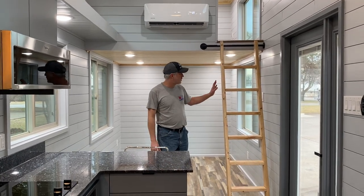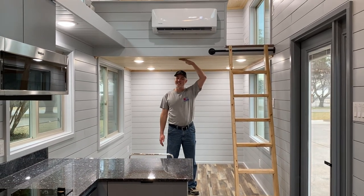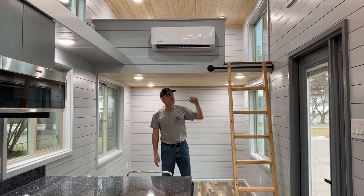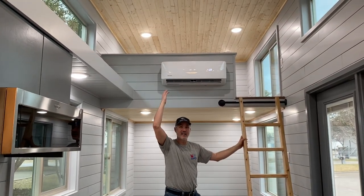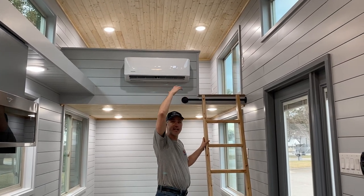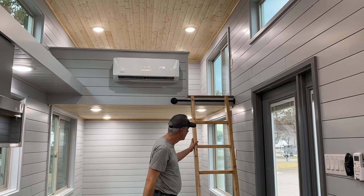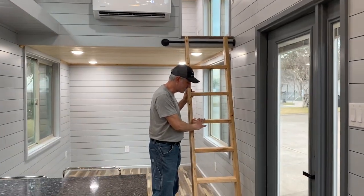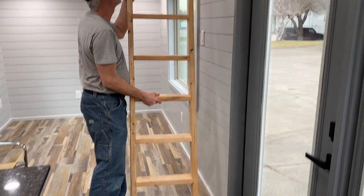And then we've got... And how much head clearance is that? People always ask that, don't they? Underneath the loft, we got 6'7" underneath the loft here. And that leaves about, at the low side, 3.5 feet in the crawling loft. 3'9" or 3'8" in the middle, 3'10" on the high side. And then we've got this ladder for the crawling loft. It is removable, so it can be removed and stowed away.